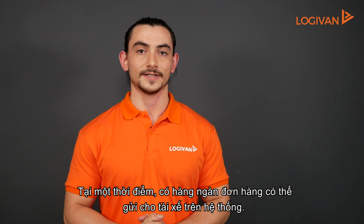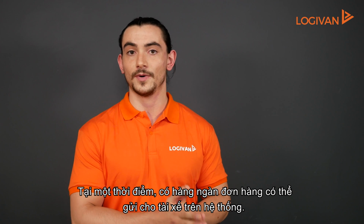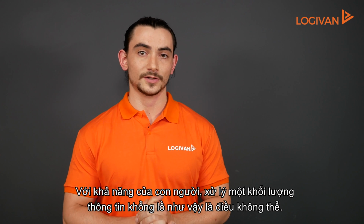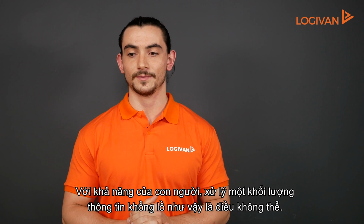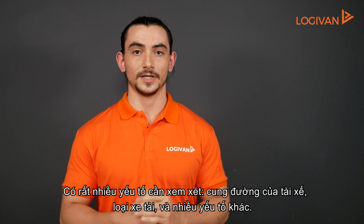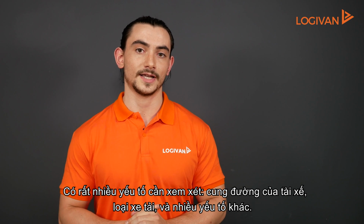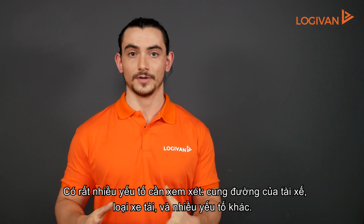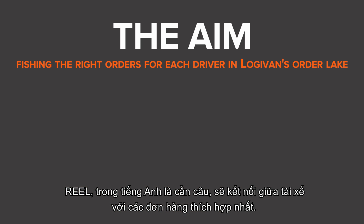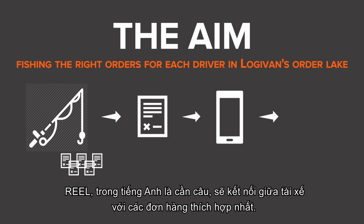In our database, there are tens of thousands of orders for a possible driver at a given point in time. And there are so many factors to consider. For example, which are the driver's preferred routes, which is the driver location at this moment. A human being cannot possibly understand which is the best order for a given driver. That's why we have REal that will act like a smart fishing reel, powering the rod to fish the best orders for a given driver in the Logivan's order lake.